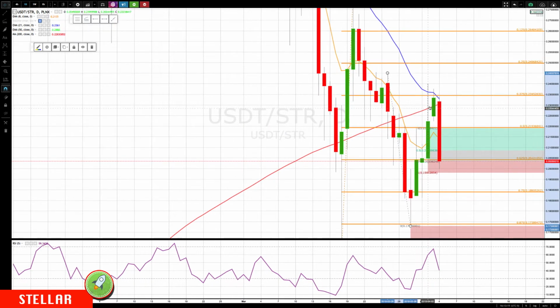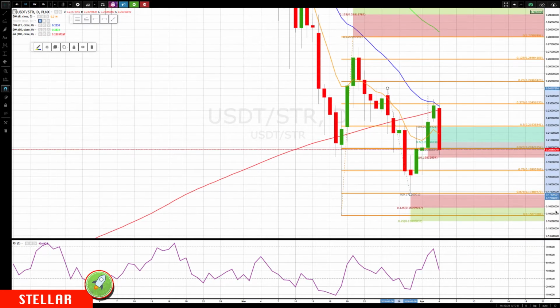So again, could not get the close above the rotation zone, poked through it, closing right there, and then huge collapse down. This is why you have to be careful against the daily rotation zone because it can still rotate down at any point. That's why it's called the rotation zone. So let's see. That's pretty much it.